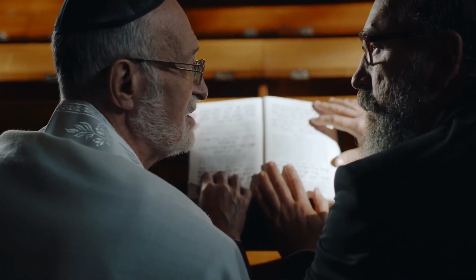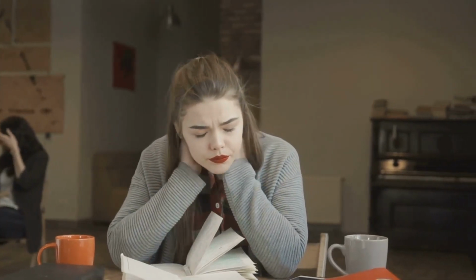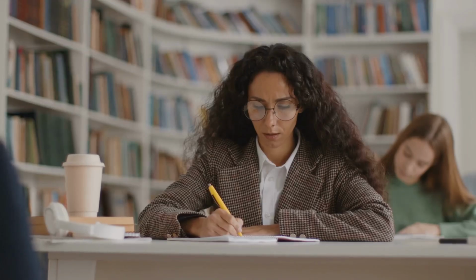The master explained, "The past is gone, and the future is yet to come. So when you study, stay in the present. If your mind drifts to past mistakes or future worries, gently bring it back to the task at hand. Give your full attention to the present moment."